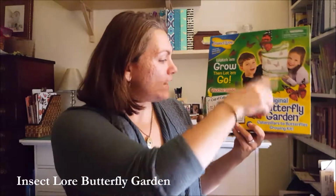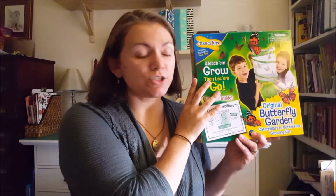The last thing I have is actually not a book, but it's an activity we did. And that is, I got the Insect Lore Butterfly Garden. And this is the box with the net in it. And we're going to save this and do it again next year. What you actually can do is you then order your cup of caterpillars when you are ready.